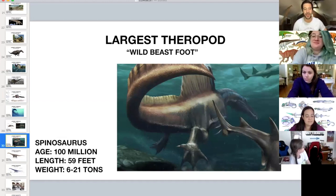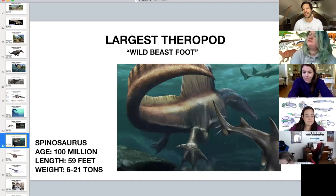Theropod, again, wild beast foot, 60 feet long, up to 20 tons. One of the most impressive, freakiest, dankest dinosaurs of all time. Dank, I believe, was a word on the bingo board.